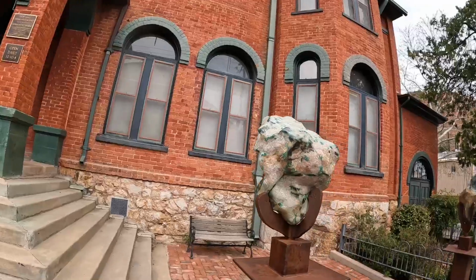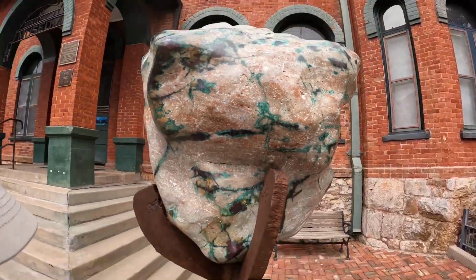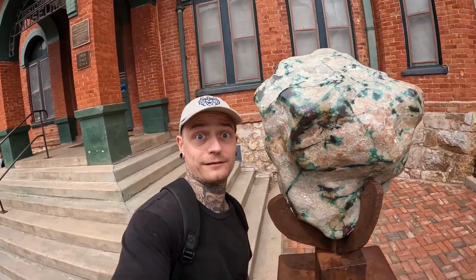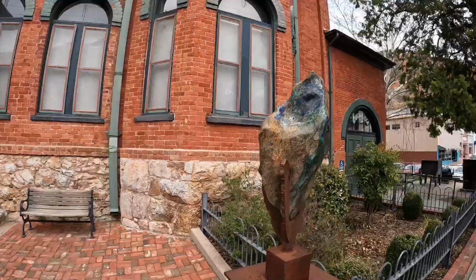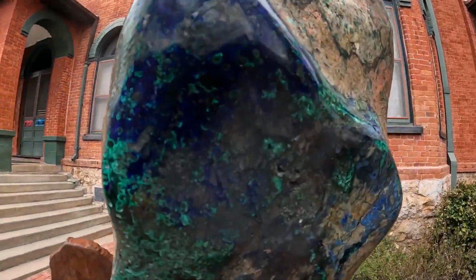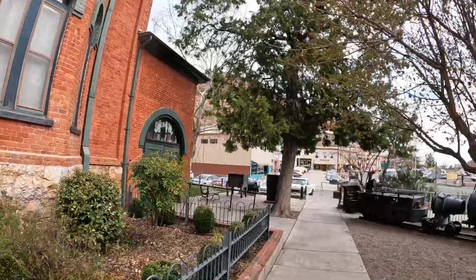This is pretty neat, guys. But yeah, check out these rocks. They're gigantic. Look at this. I'm not gonna touch it, but look at the size, guys. Look at the size. They're huge. Now I got all different kinds of ones. Wow. Beautiful, guys.